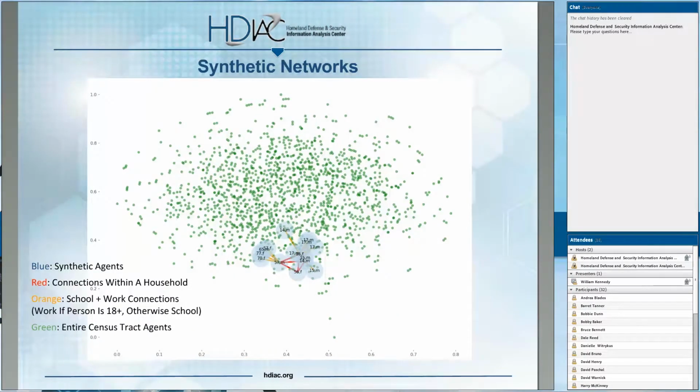Then we also synthesized social networks. And this is a depiction of the social networks associated with a single tract. So there's approximately 4,000 dots on the screen, and we highlight one household in red, and that household is a synthesized 57-year-old male and a 56-year-old female that have two children, a 16-year-old female and a 15-year-old male, and then their social networks associated with work.